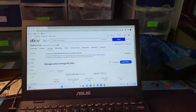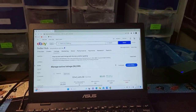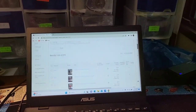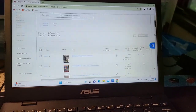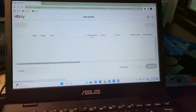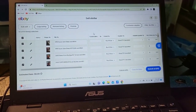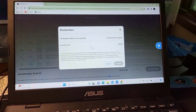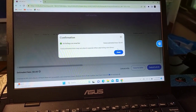So there I ended them. Now I'm going to go to my ended listings, which should bring up all the 200 that I ended on the top. Okay, this first one here is this John Elway. I like to look at what the first card is so I know which batch I'm uploading. So again, I just do the upload all. It'll pick up the first 50 of those 200. Click edit all, submit. All right, those 50 listings are now relisted.